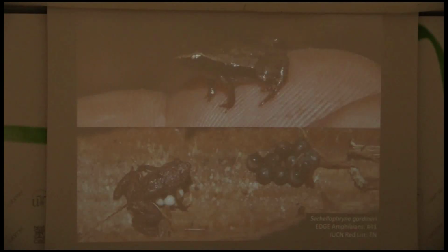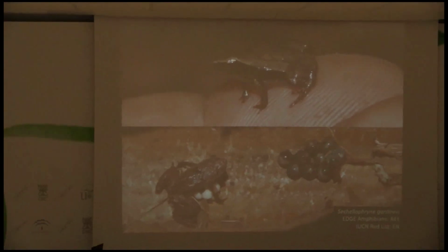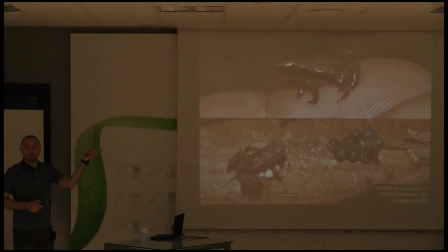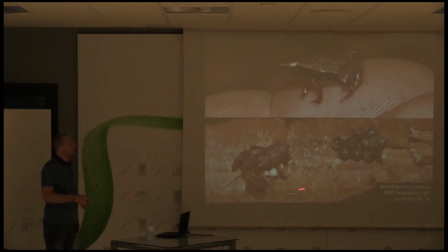So onto the second genus, Seychellophryne. These were previously thought to be the smallest terrestrial vertebrate, with an average snout-vent length of around 1 centimetre, around 10 millimetres. That title has now been taken by the Paedophryne frogs of Papua New Guinea, with an average male snout-vent length of about 7 millimetres. So even smaller than these guys, but that's an adult sitting on my finger there.